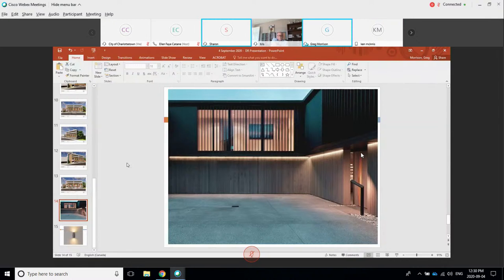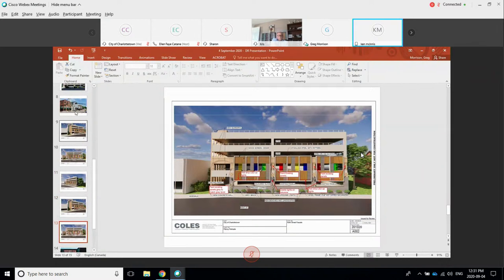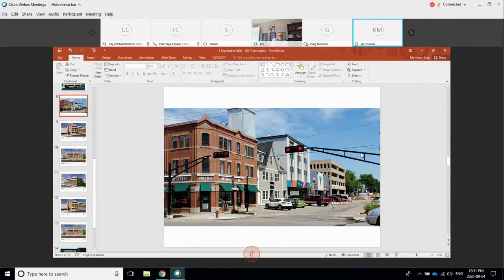Just a quick question, Greg. What did they do for lighting? I'm going back to the trail site because that's a new facade on there. What did they do for lighting at the trail site? Do you remember when it was going through for approval? I don't personally recall what they have on. No, that's fine. I just thought, you know.